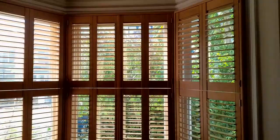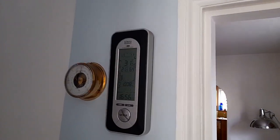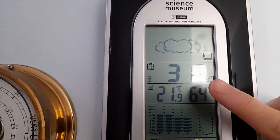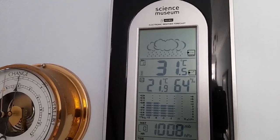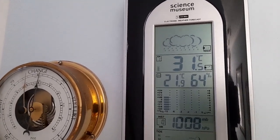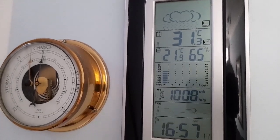Yeah, so let's have a look at what the temperature is now. It's about 4:30, 4:45, something like that. Let's swing you round. As you can see, it's pretty bright, although there is a little bit of cloud up there. Let's have a look at what the temperature says. Doesn't feel too bad indoors, feels pretty pleasant. Oh yeah, well there you go. That's the outside temperature, not in the sunshine at this time of day, so 31 degrees outside. And a very pleasant 21 indoors, 64% humidity, 65%.